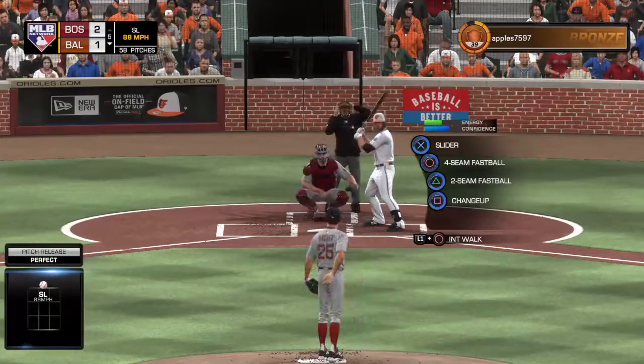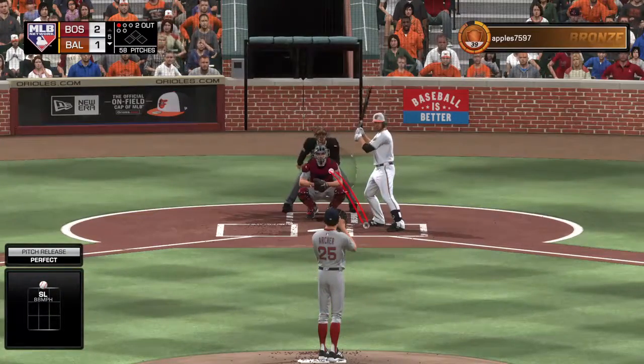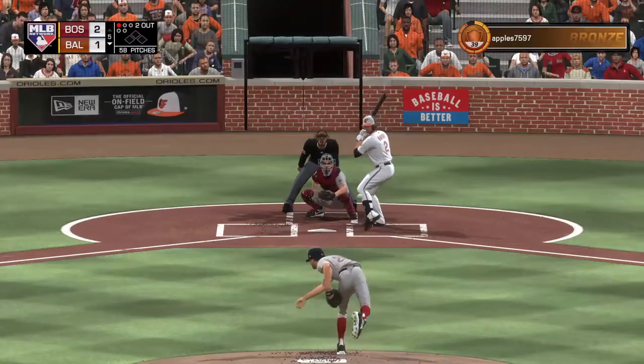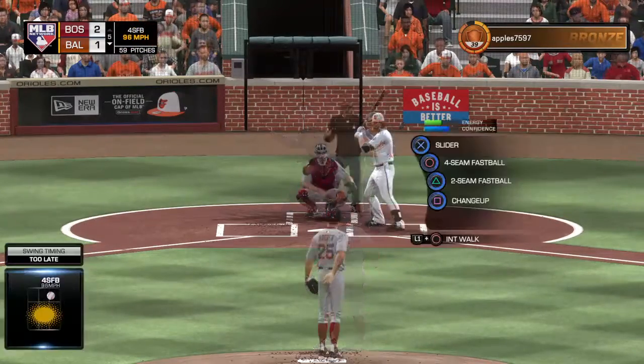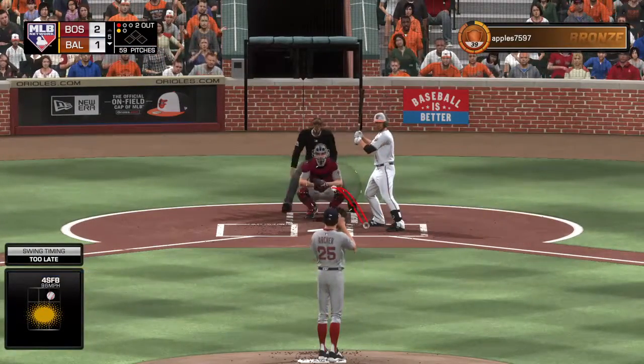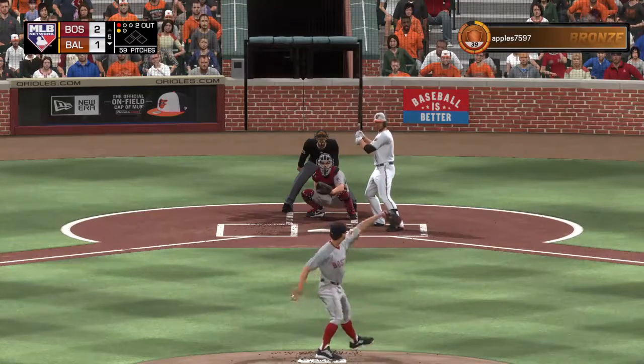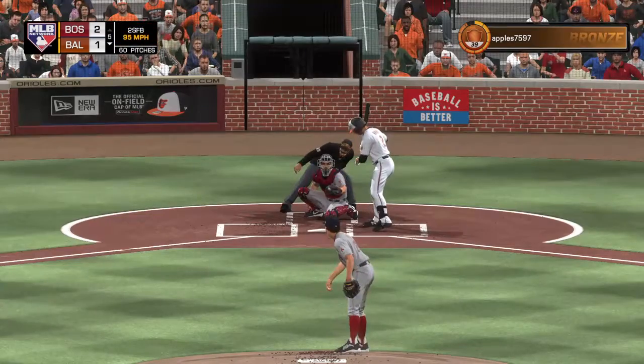Too high, 1-0. I really like how he's getting ahead early in the count. He's pitching aggressively, and what that does, it holds the pitch count down. Good zip on that one as he just throws it by him for strike 1. Just reached back and threw a high fastball right by him. He didn't stand a chance.